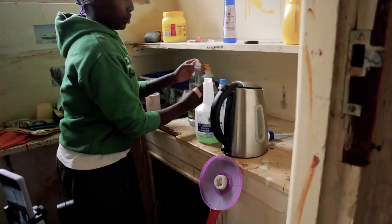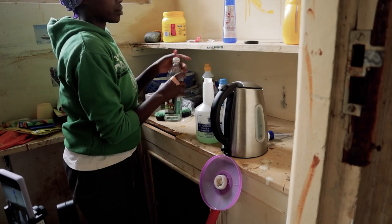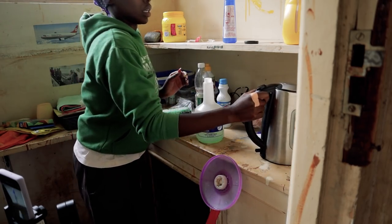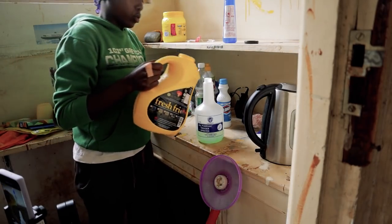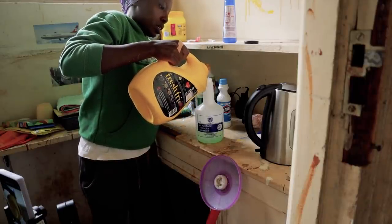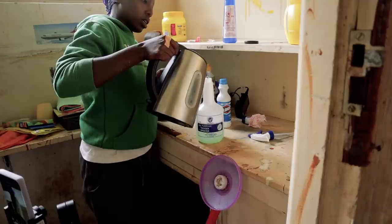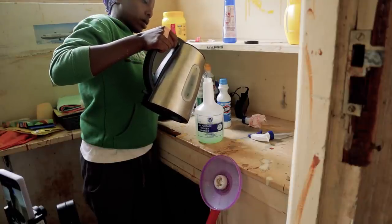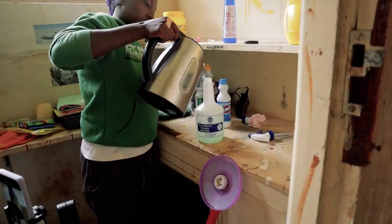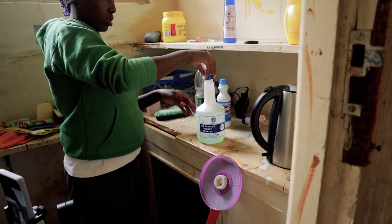That should be enough. Okay, maybe add a bit more. Oof, I don't like the smell. Then now we're adding the hot water. Actually, I don't want the water to be super hot, so I'll start with a bit of cold water. Just a bit. I'm trying to keep my ratios okay. Then I'll add the hot. And then we'll see how this goes now. Okay, so that's what we are going to use.